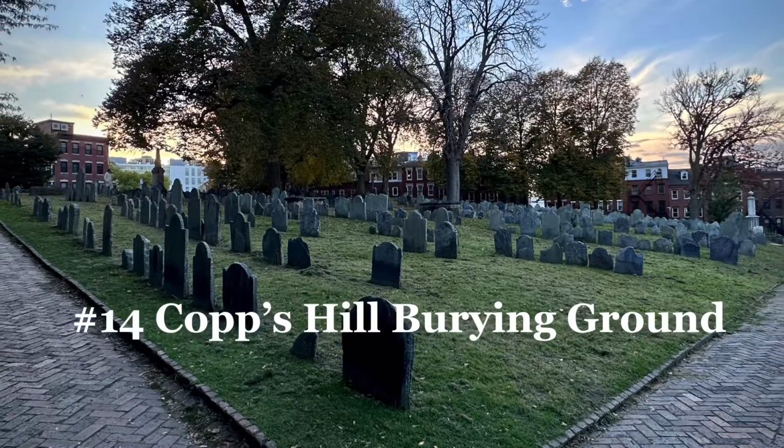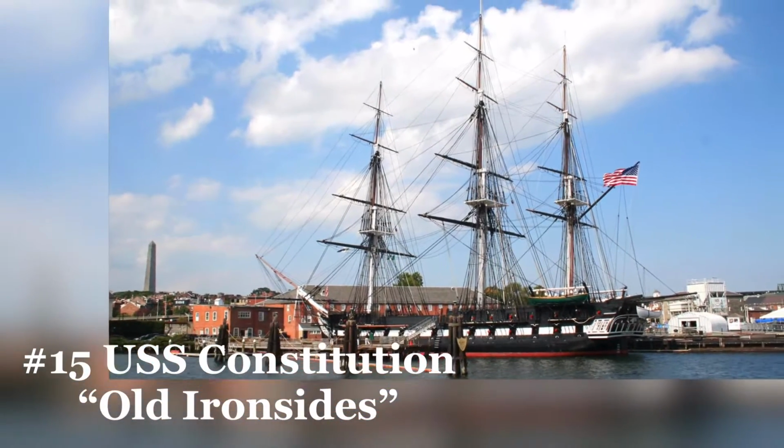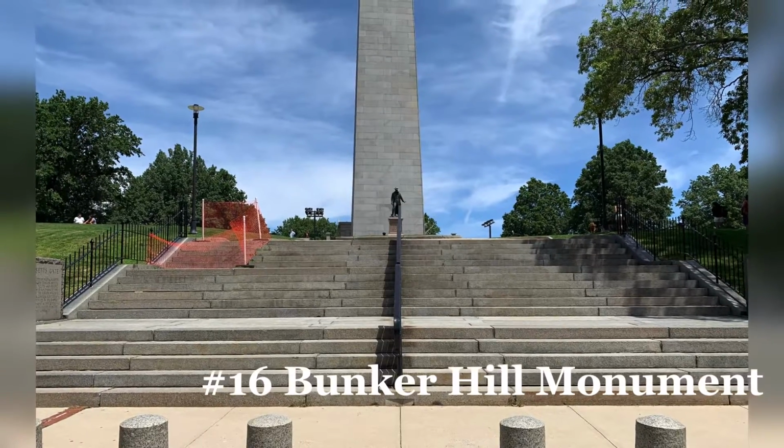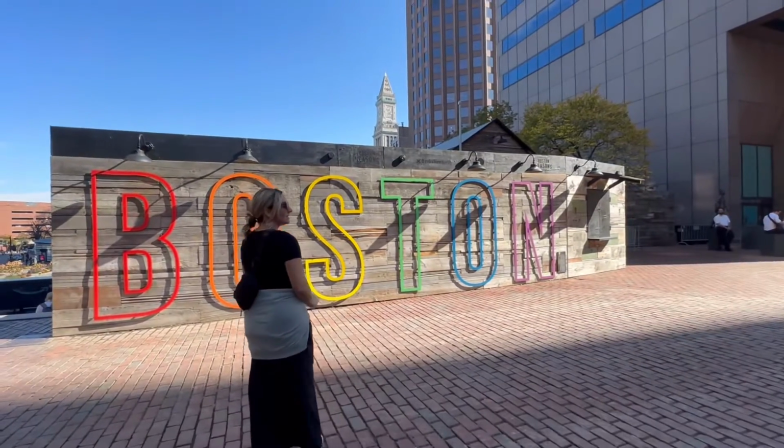Stop number 14 is Copp's Hill Burying Ground. Number 15 is the USS Constitution Old Ironsides, and number 16, the last one, is Bunker Hill Monument. Okay, enough about the Freedom Trail and on to photo ops and food.